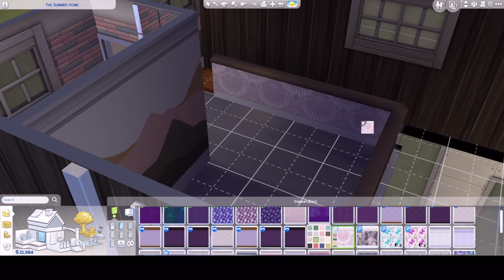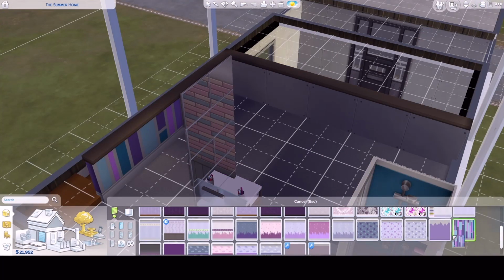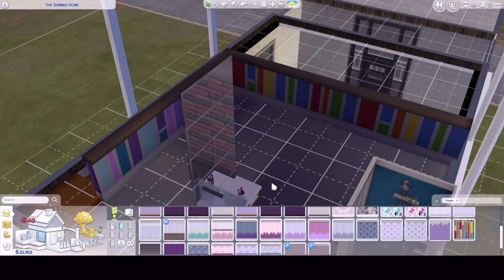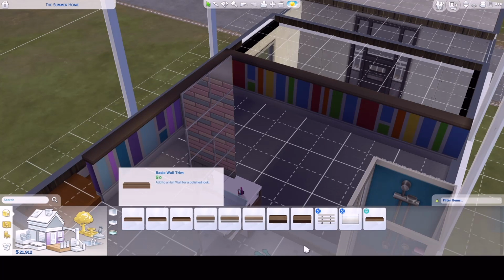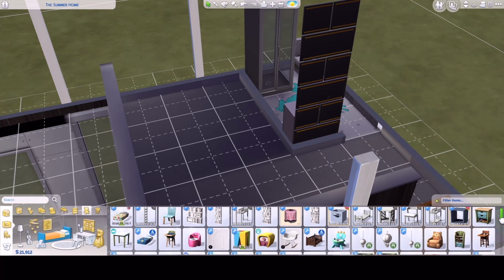Yeah, so like I said, it's twins. One's a girl, one's a boy. So I really wanted to not make the room too girly or too boyish, kind of like a playground or daycare, something that's fun for them.